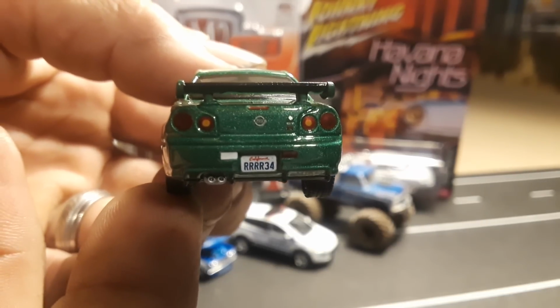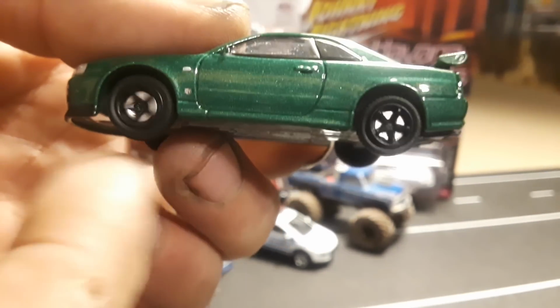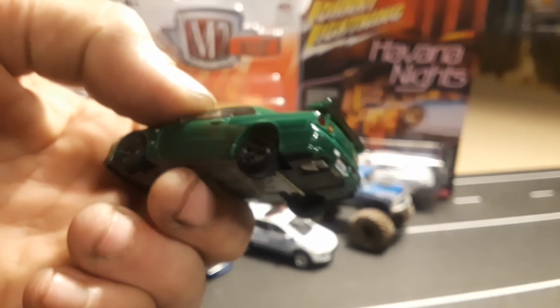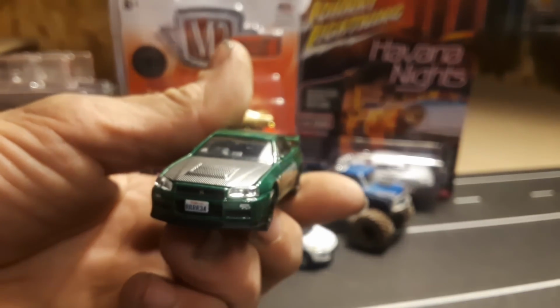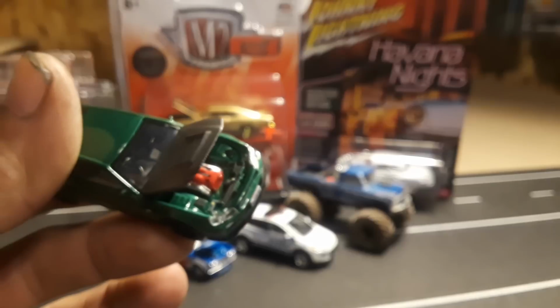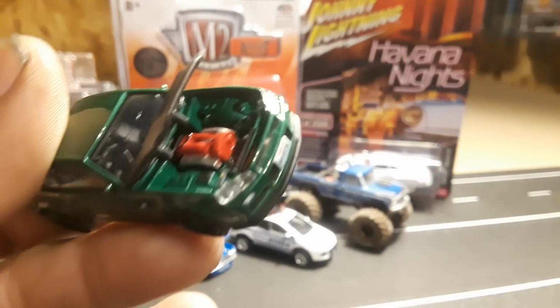Awesome, awesome detail on the back. R34. You get the brake calipers behind the tires, it looks like. Too bad it turns with it. Yeah, metal base. 662, so it's under 1,000. It's weird how these two were in the same case, and one's under 1,000, one's over 3,000. Lens front headlights. Awesome front end on these. And all these, pretty much, the hood opens. That is an amazing engine under there for a 1/64th diecast car. Says the engine name on it, but my camera ain't gonna pick that up. I can't even see that with the naked eye barely.